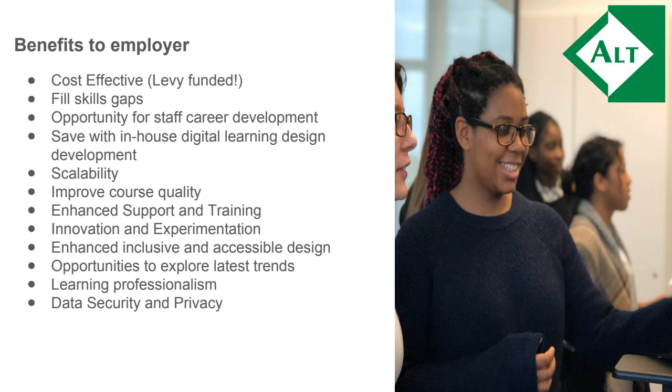Another topic that you'll find is particularly pertinent at the moment is inclusive and accessible design. I find a lot of apprentices tackle this area, where they try to bring in accessibility guidelines to raise the standards at the company, and make sure they have an inclusive design covering all kinds of challenges you may have in the workplace. And it ties in with what I mentioned about innovation and experimentation, with the opportunity to explore.